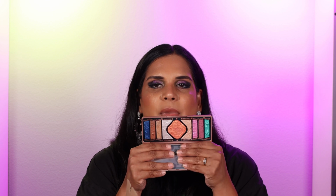This palette is so beautiful. I almost don't want to use it because it's so stunning. They have sent me other palettes in the past, but I've never received one with this particular print in it. But look at this palette, super duper gorgeous.